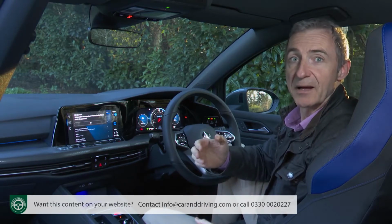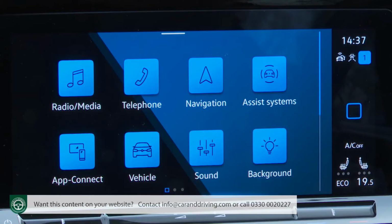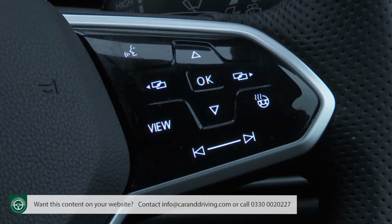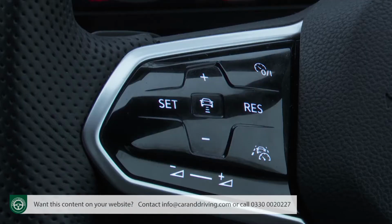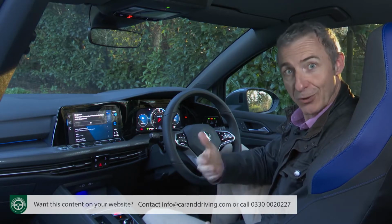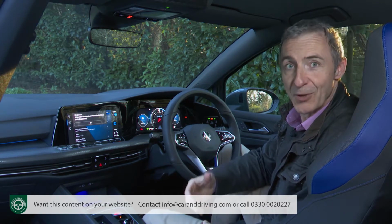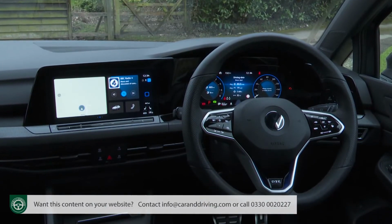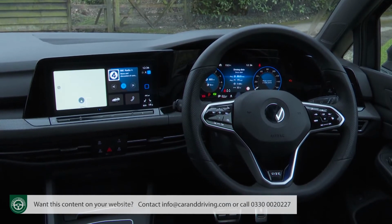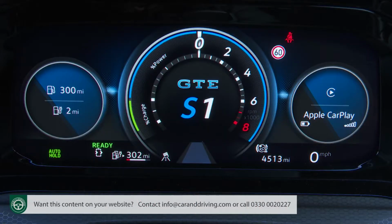There's certainly plenty to master with this digital setup on first acquaintance, but it's conservatively presented with easy to understand screen menus and separate capacitive buttons grouped in two shiny piano black clusters on either side of the steering wheel. As a result, even if you're of a maturity that predates the digital age, you shouldn't feel it to be all beyond you. Let's start with this Digital Cockpit Pro instrument binnacle screen, which includes GTE specific efficiency and range displays. Here's the one that you're likely to most frequently use.